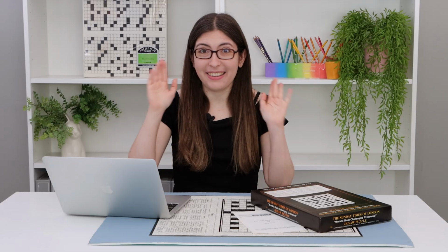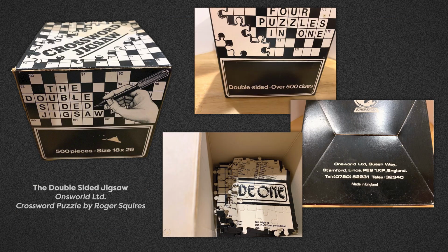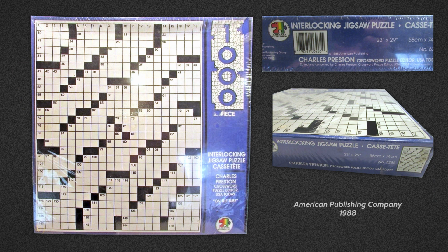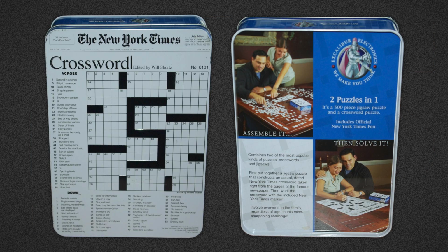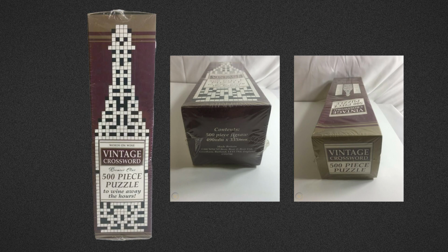Okay, rapid fire, just a couple more examples. In 1991, Bits and Pieces printed a crossword puzzle tournament puzzle onto a jigsaw. There is a double-sided one from England. Unfortunately, I don't really have a lot of information about this one. There's a USA Today crossword puzzle released by American Publishing Co. The New York Times released an official crossword jigsaw puzzle in a nice embossed tin, and it comes with a very cool pen. This one is shaped like a wine bottle, which is kind of fun.